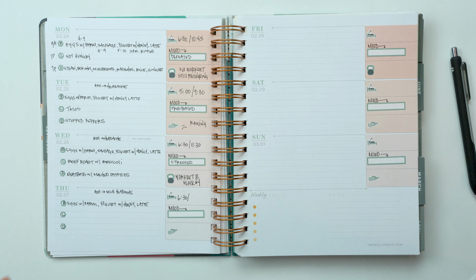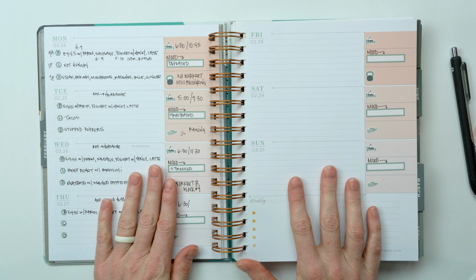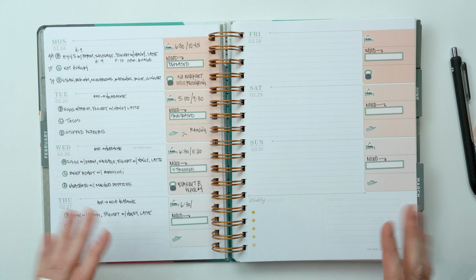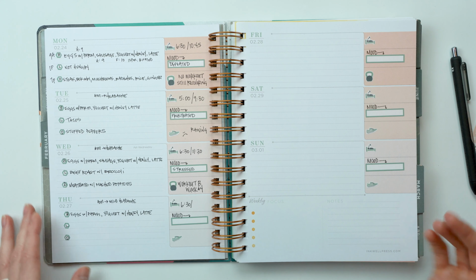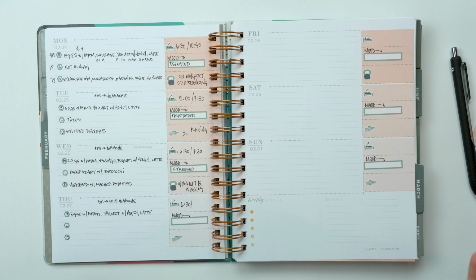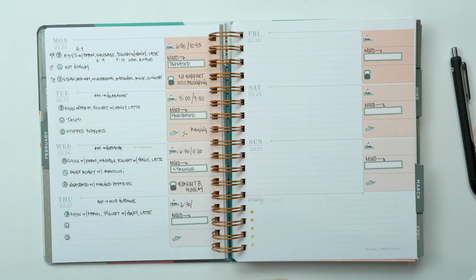So here we have it, a way to use your horizontal planner for health and fitness. Obviously, you can take this same concept and apply it to vertical. The benefit you have with horizontal is you have a lot more writing space when it comes to a food journal. With the vertical, with the skinny columns, that is a little bit more challenging, depending on your writing size and all of that.